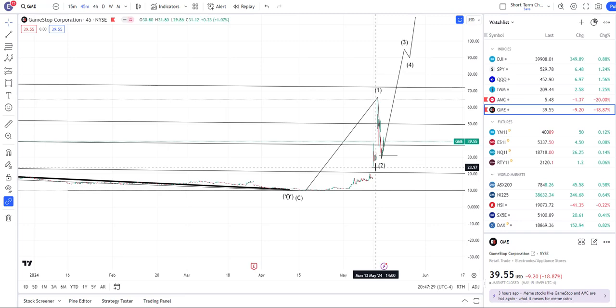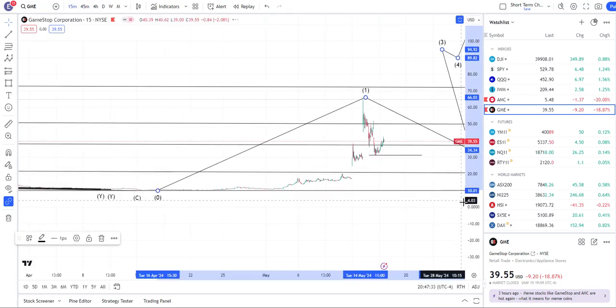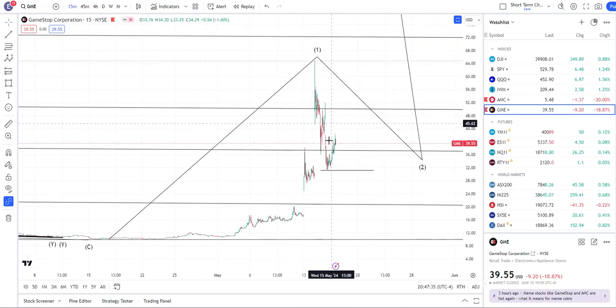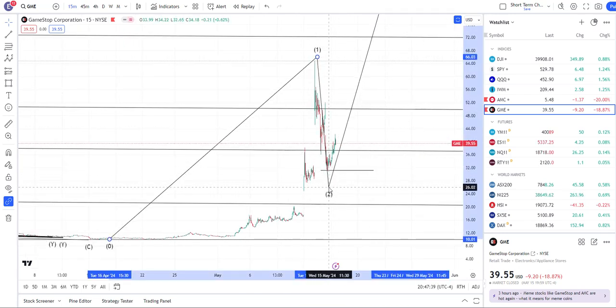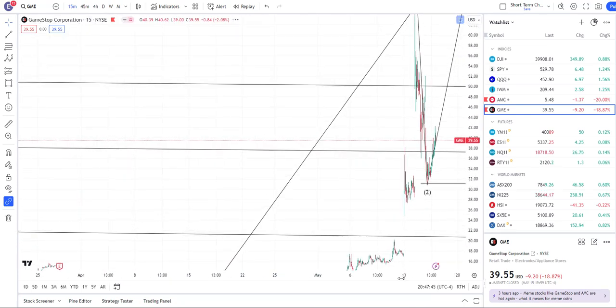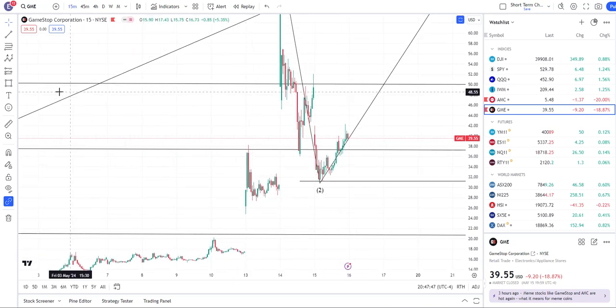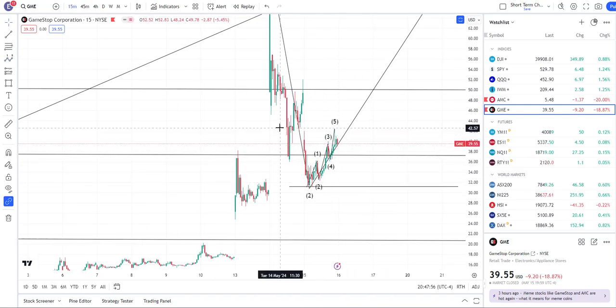So here's GME. GME is in the same situation, but a little different structure. You got a three-wave move. It was truncated. It should have went a little deeper to 24. Didn't make it. So that's bullish signal number one. That doesn't happen typically if it's a bearish instrument. And here you have a real clear 5-wave setup, right? You don't have to be an Elliott Wave Pro.